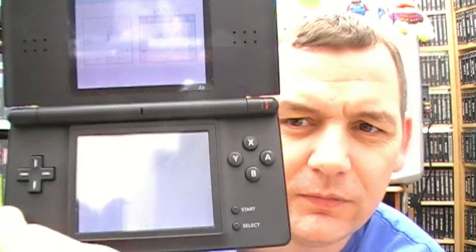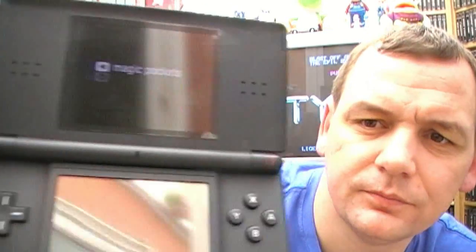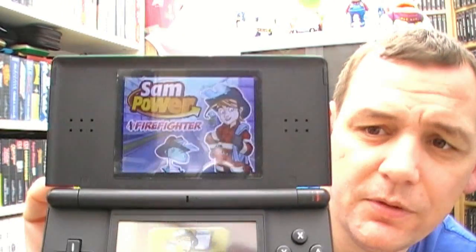So I've got to peek round the corner so I can see what I'm doing. Oh, there's no DS inserted. Right, let's have a look. I might have to clean this before I put it back in again. I don't know. Let's have a go. Don't know, boys. What the fuck is that? Sam Power Firefighter. I've no idea. Never heard of it. There you go. Sam Power the Firefighter. Not bad.